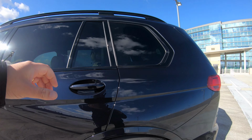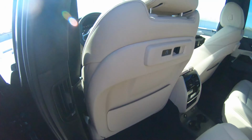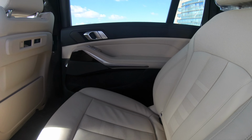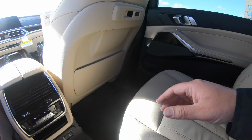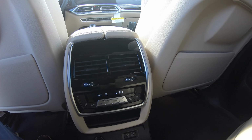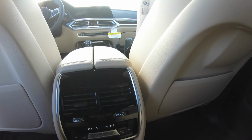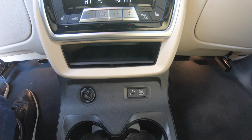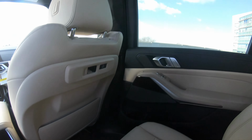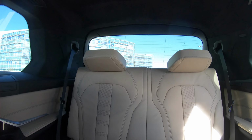All right, let's take a look at the second row captain's chairs. So big door opening to get in, M badging on the side sill. Pretty good. You do have an armrest for each passenger. They've got their own zone control here. It does come standard with 4-zone climate control, a 5th zone for the third row, or if you got some puppers in the back, that is available as well. You got some cup holders down here, USB-C ports. But the seats are pretty comfy. And then the third row, which is actually fairly comfortable for an adult.